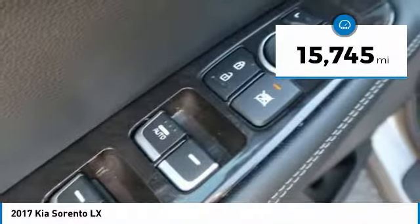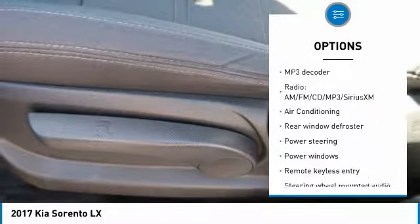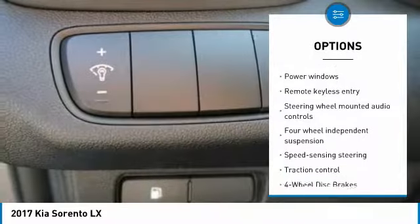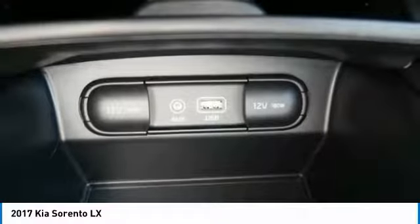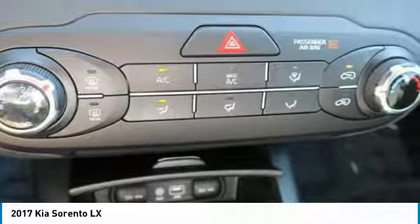Here are some of this vehicle's great options: traction control, air conditioning, dual airbags, alloy wheels, power steering, four-wheel disc brakes, electronic stability control, power windows, CD player, trip computer. This isn't just a vehicle, it's an experience. So stop in for a test drive today.